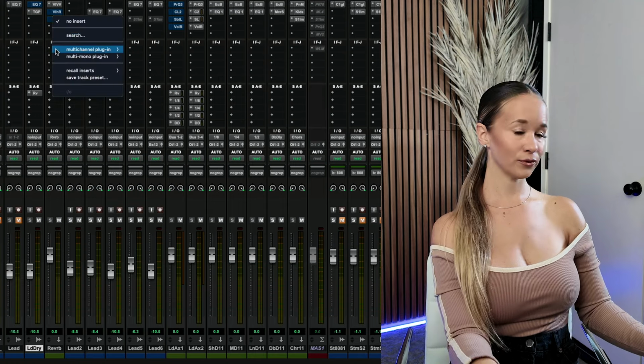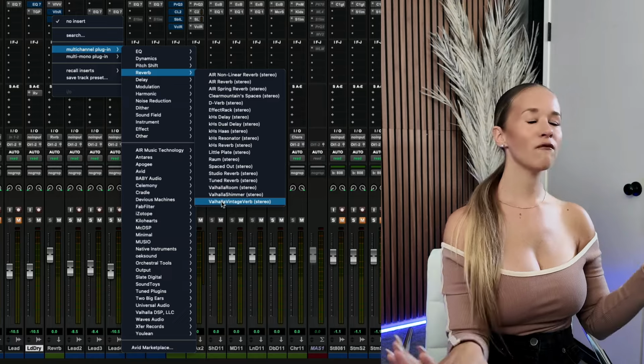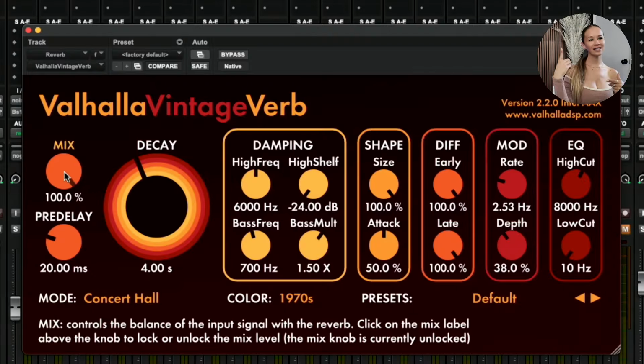Also, if you want to use this as more of a dramatic effect, you could put the reverb directly on the track and send the vocal out into space. I'll show you what that sounds like in just a minute.